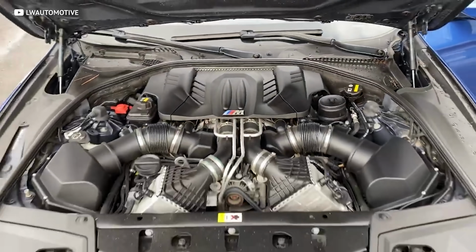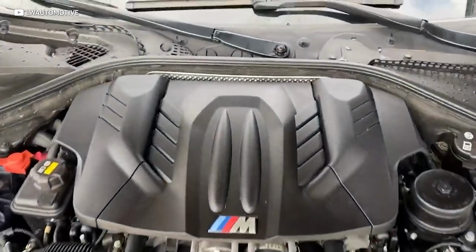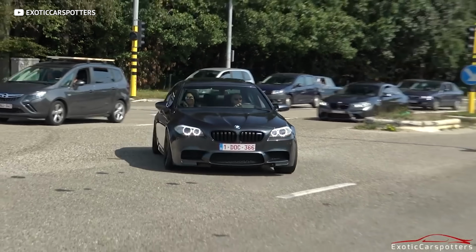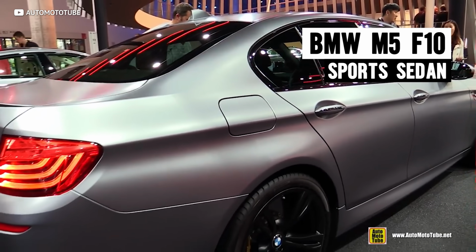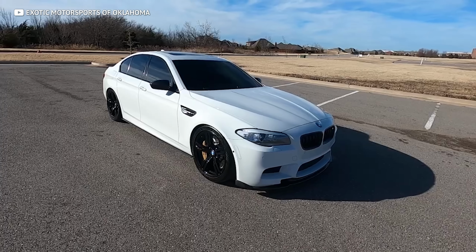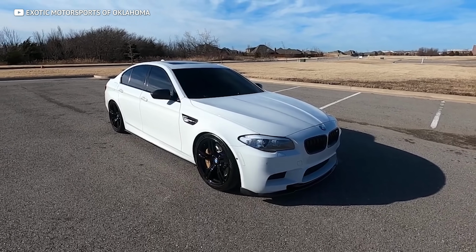Okay, to start off this list, let's talk about a twin-turbo 560 horsepower 4.4 liter V8 that just happens to be attached to a luxury car. Well, we're talking about the 2015 BMW M5. Now, when this German sled first hit the market, I was super impressed, and this M5 was one of the most talked about cars in the auto journal world.